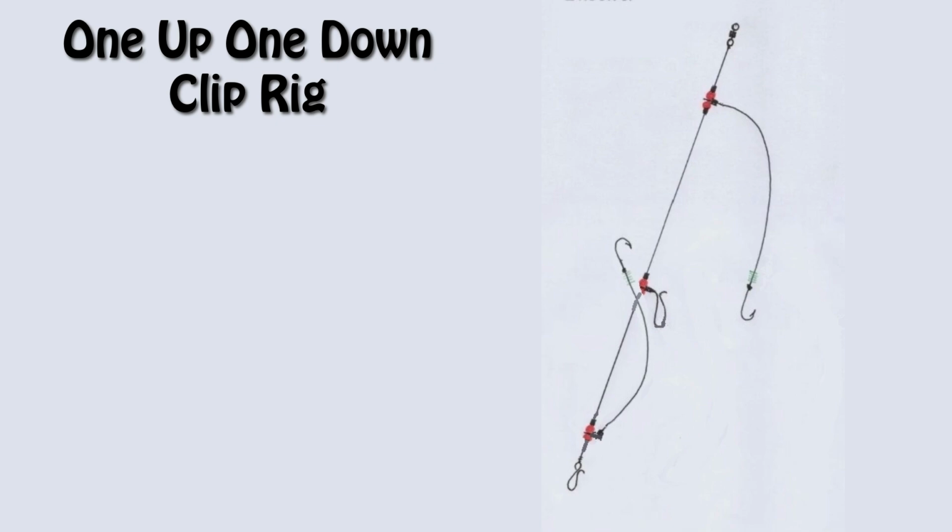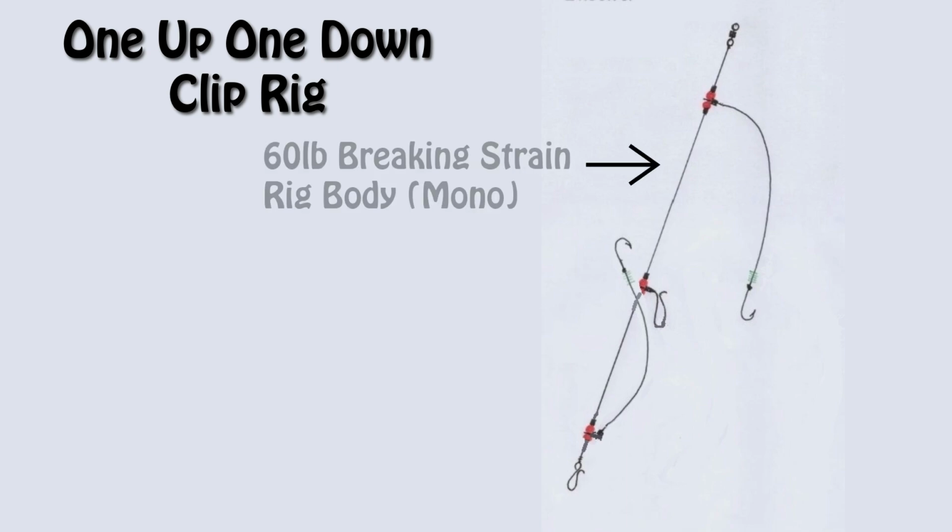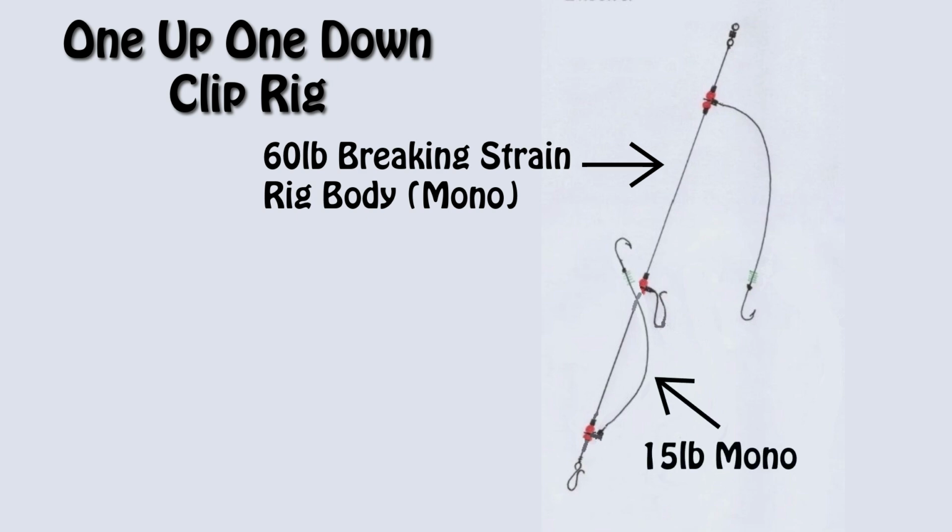Plaice can come into very shallow water but will sometimes also be further out. A one-up, one-down clip rig will suit this situation, having a central clip for clipping both snoods. The lower snood presents baits close to the seafloor, which can help ensure bites when dealing with plaice and other species who feed close to the bottom. It will be safe to use a 60 pounds mono rig body. Be also sure to use a minimum of 15 pounds breaking strain mono for the snoods.